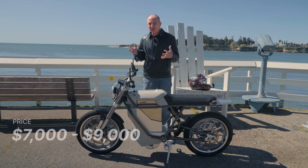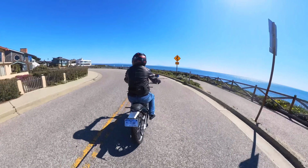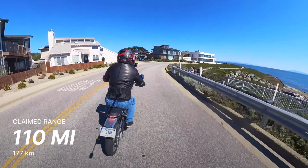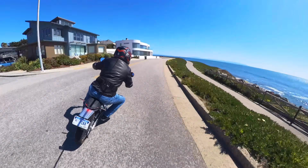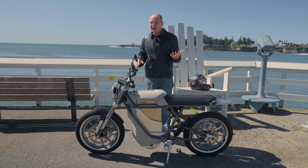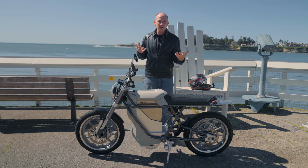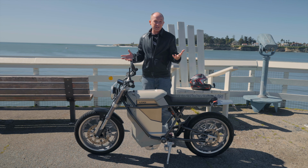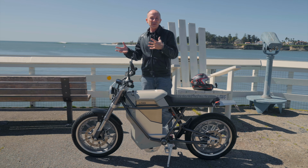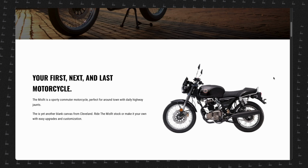The District is priced at $7,000 to $9,000 depending on which size battery you get. And today we're testing the big battery version, which has a claimed range of 110 miles. So it's not cheap, but with an e-moto, you're getting something that could replace your car or a regular motorcycle. Plus, you can leave it in a parking lot and it'll still be there when you come back, unlike a high-end e-bike. The District feels like a real motorcycle, and many reviewers, including Sir Roster, were surprised by that. But what they don't know is Scott, the CEO of Land, he started out with gas motorcycles when he started Cleveland Cycle Works back in 2009.